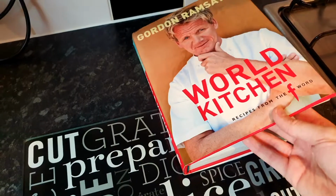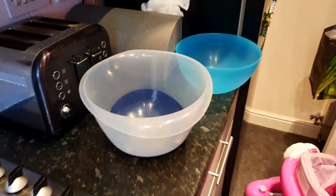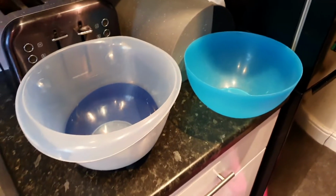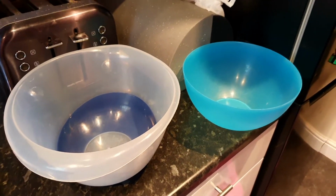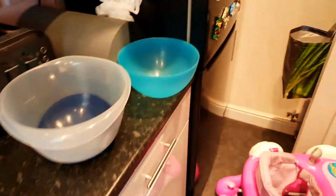Got the Gordon Ramsay book out. Let's see how this treats us. Taramasalata with homemade pita. I've got my bowl ready. I'm going to do some pizza dough as well. Well, I figure while I'm doing dough, I might as well do some pizza as well. I actually had to borrow that from my neighbour, but luckily she lives just over there. So she went and dropped it out the window for me.